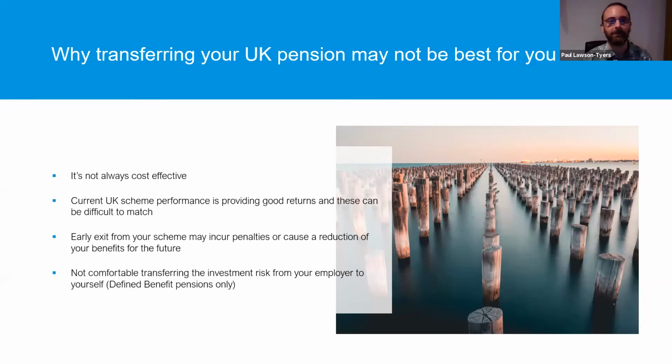Moving on to why transferring may not be the best option for you. So obviously Stephen's gone through some of the significant advantages of potentially moving your pension fund to Australia. But we do need to look very carefully at what you've got at the moment and what your objectives are and how it may affect you going forward.